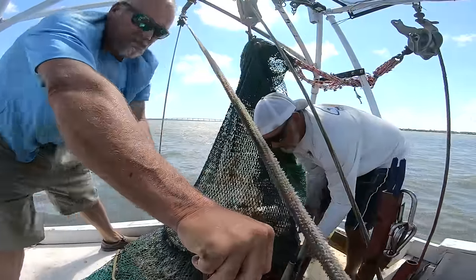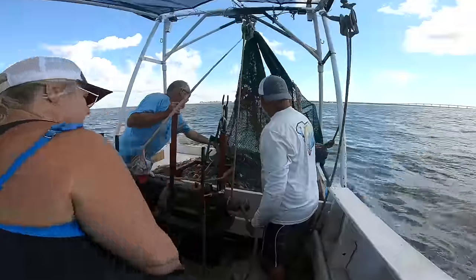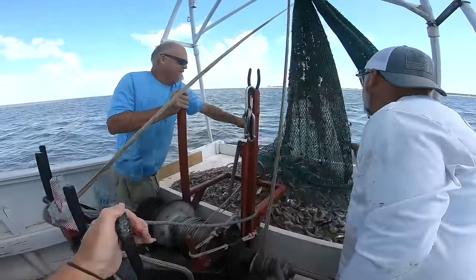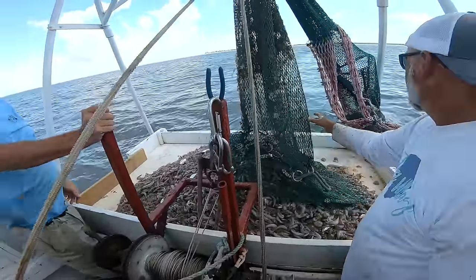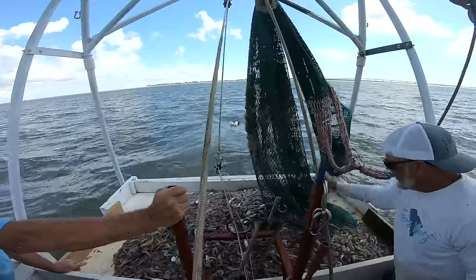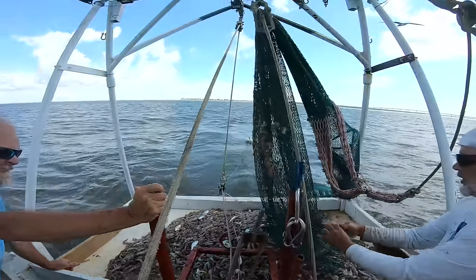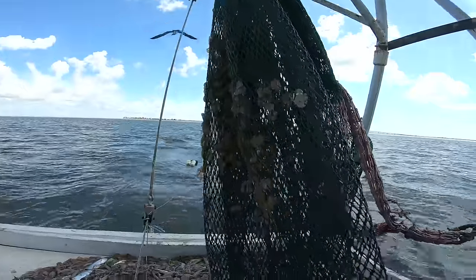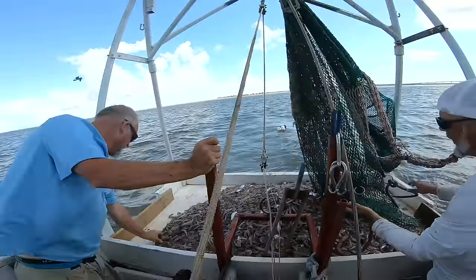Hey, take a picture of that. Yeah, big pull, man. I think we should leave this thing open. Let the rest of it pull out the back. Yeah, you got a table full there. Unfortunately, it's mostly full of those guys. We're gonna leave those rings loose on the tailbag.